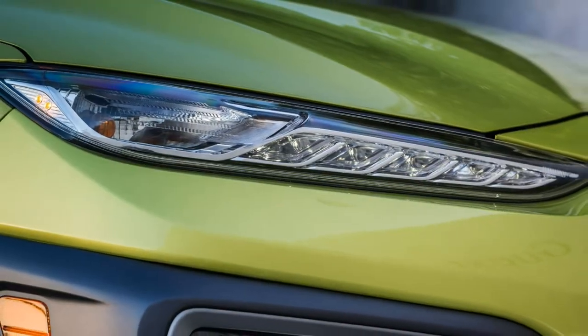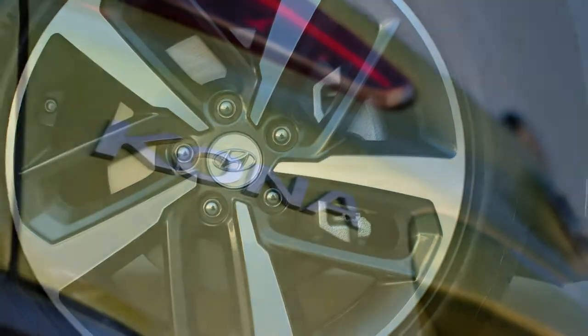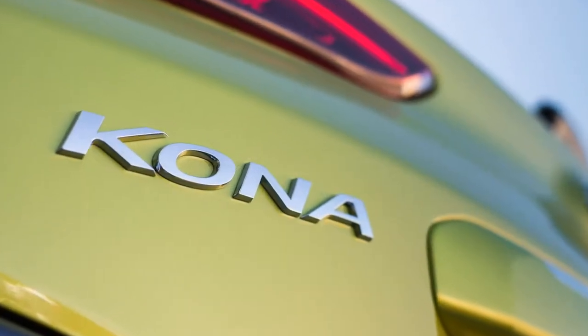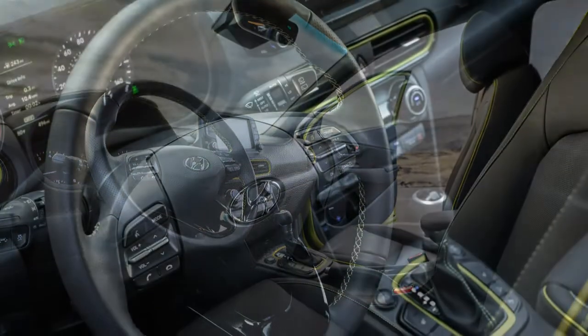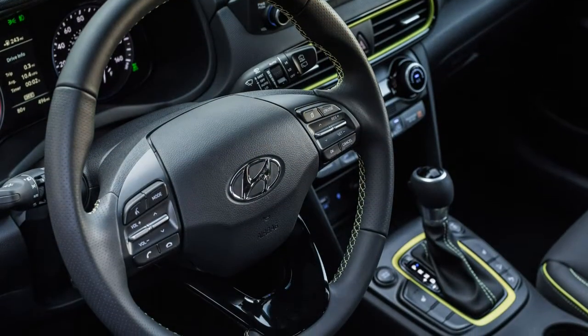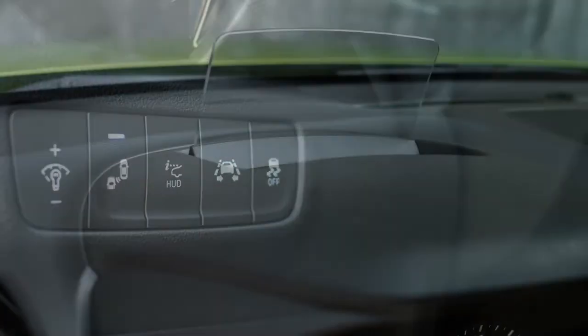A manual transmission is not on the menu. Front-wheel drive is standard across the lineup. All-wheel drive is a $1,300 option. Hyundai had only top-trim Ultimate versions on hand for our drive in the car's namesake Kona district on the Big Island.